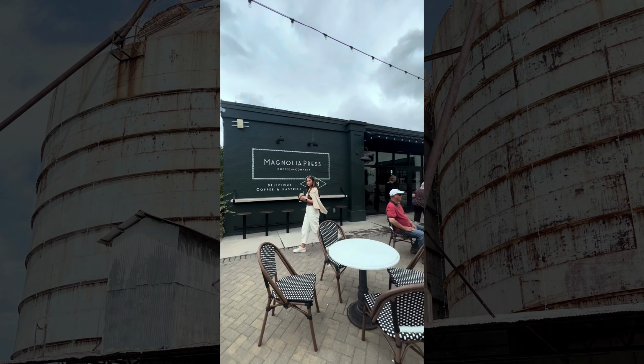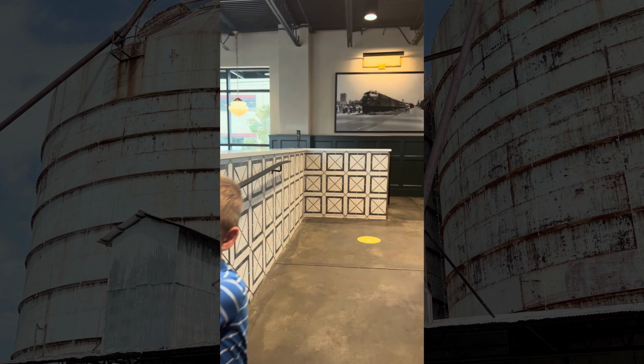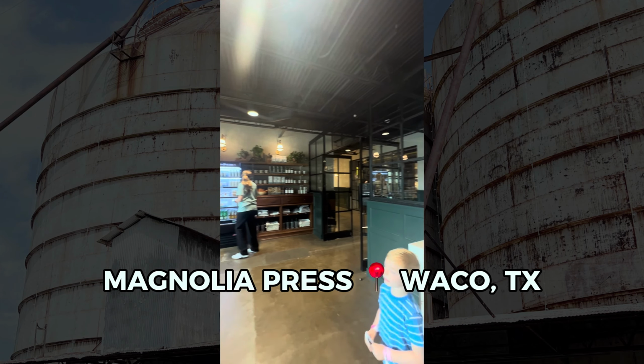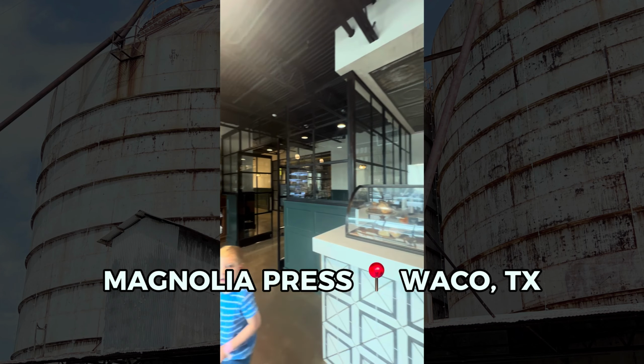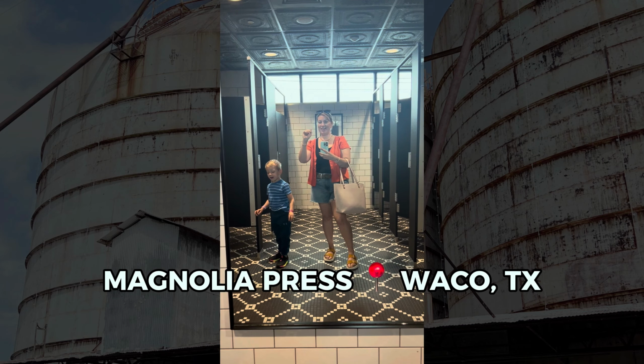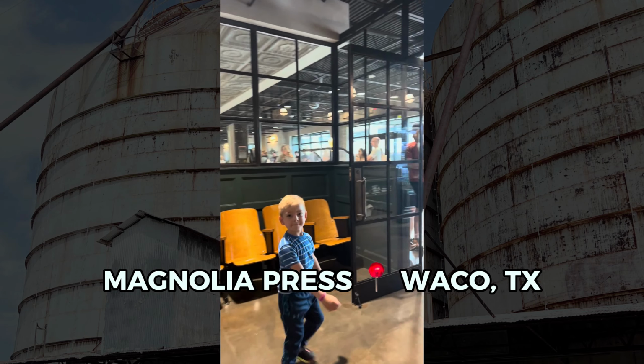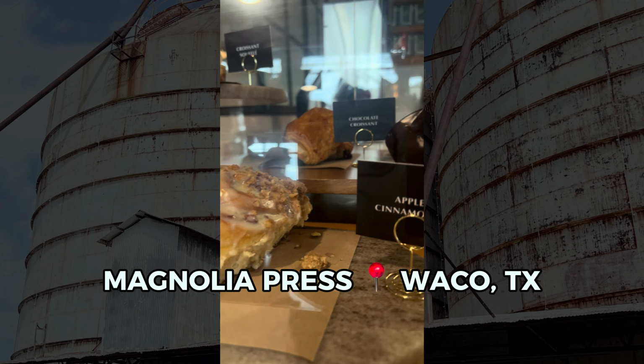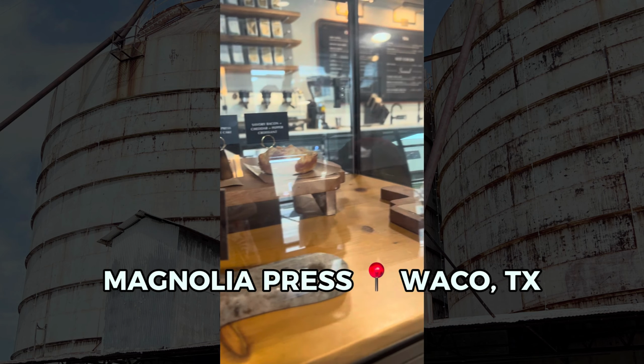So this is Magnolia Press. And the line wasn't too long that day. There's also a grab and go, so you can pick up some more substantial lunch items. The menu here is mostly pastry and breakfast type things. Breakfast desserts. Very delicious.